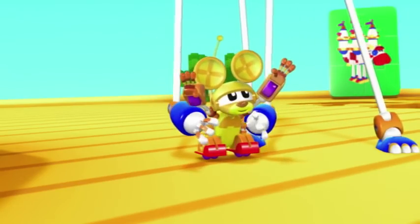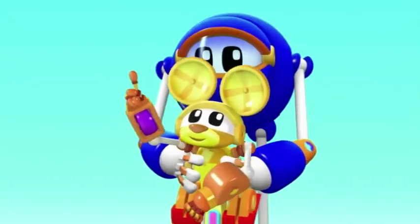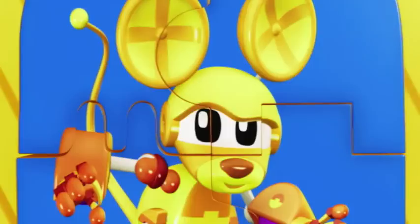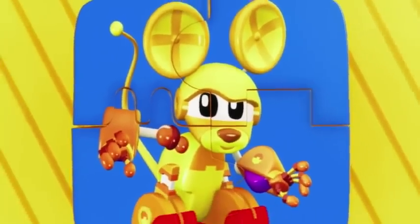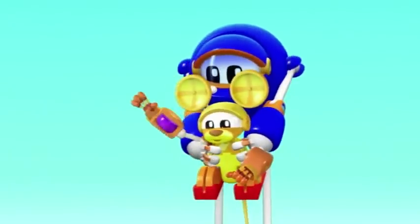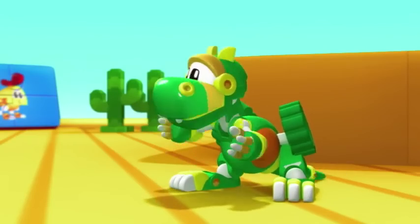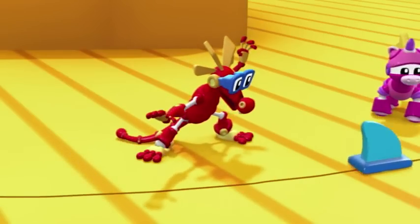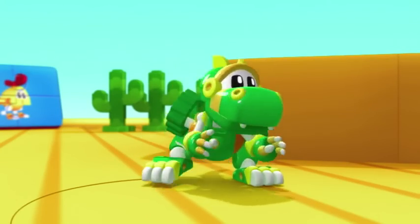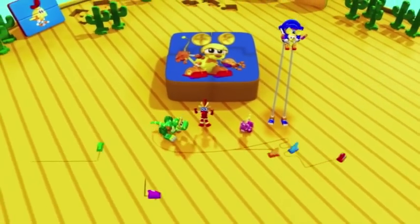Oh. Elevator going up. Whee! Awesome. What is it, Mouse? I knew they were friendly. Whoa! Looks like they're making another puzzle. Looks like we'll have another super-sized puzzle to put together. Mechana, can we do it? We Animal Mechanical can!